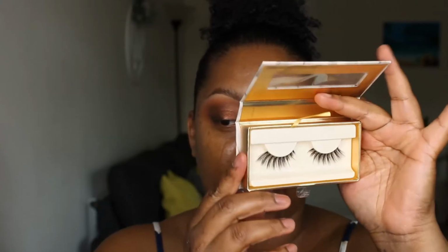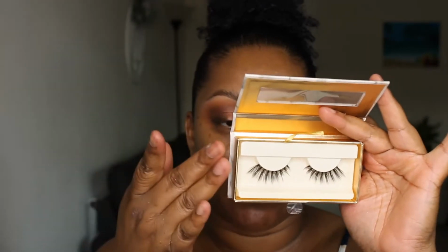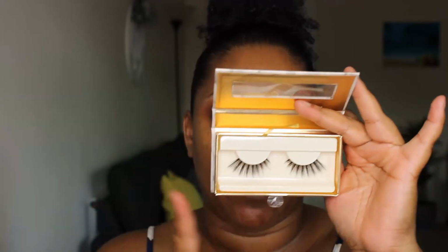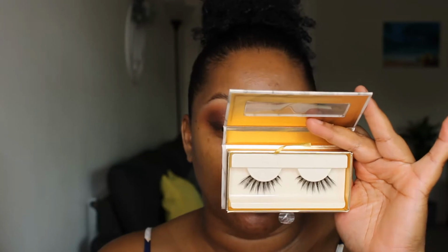Do I have lash glue? I do not. I have to go get lash glue. So these are the lashes. Again, nice, easy, not too dramatic. I love that it's longer on the outside and shorter on the inside. That lifts the eye and gives it a nice flirty look. So I have to go get lash glue, so I'm going to pop these on and I'll be right back.